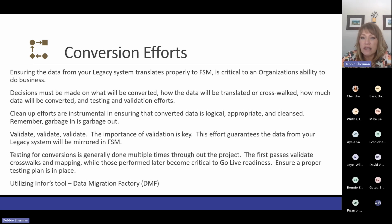But the validations that are performed later, as you get closer to go-live readiness, will become more detailed to ensure that the data that we have converted is appropriate. Okay. So that's another thing. And generally, when you're having your discussions with Infor, whether you've had them and signed or whether you're still talking with them, this data migration factory will come up.